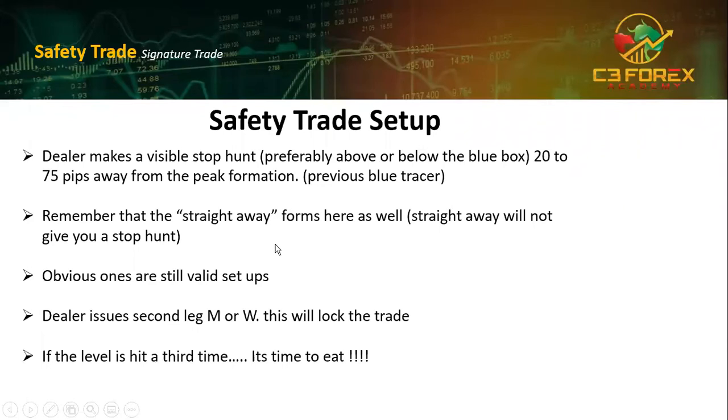The setup, the dealer makes a visible stop pump, preferably above or below the blue box, which is the agent session. 20, 75 pips away from the peak formation. Remember that the straightaway forms here as well. Straightaway would not give you a stop pump. That's the difference between the straightaway and the safety trade. Obvious ones are still valid setups.